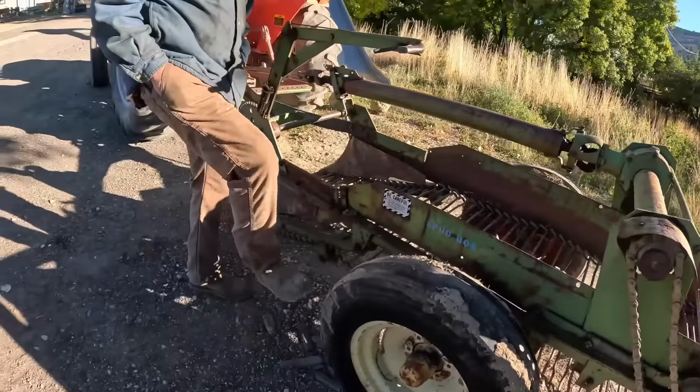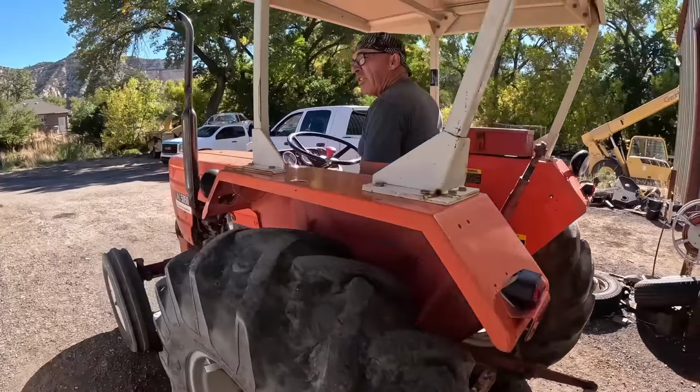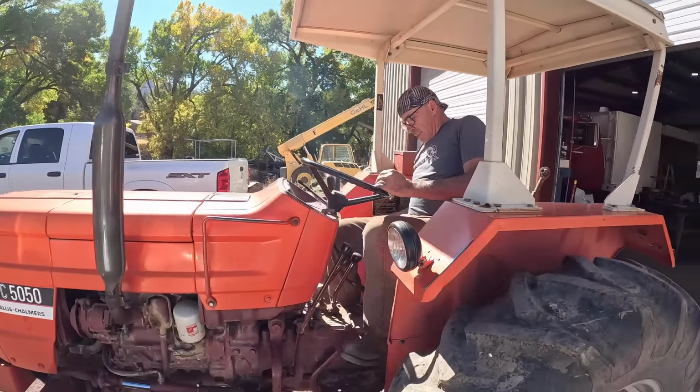Heck yeah, brand new tires. Yeah, that's the newest part of it, the tires. Hat and all. Go get my straw hat. That hat's the new look right there.